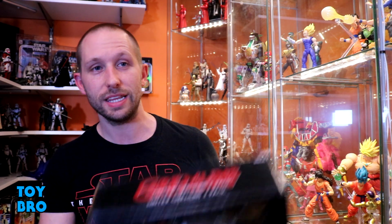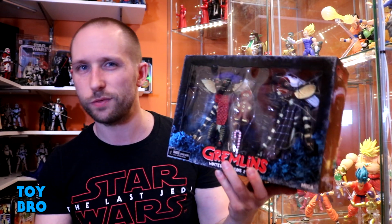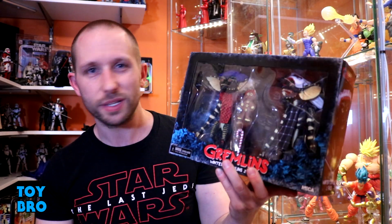So the last reveal that they gave us showed that they were going to get the 4 Christmas caroling Gremlins. That's basically 4 of the same Gremlin, all with different accessories. They showed originally a 2-pack, but it turned out that that was going to be 2 different 2-packs. One is kind of a general release, and then we've got this guy here, which is the Target exclusive version. So basically 4 Gremlins that all look the same, but they have different accessories.